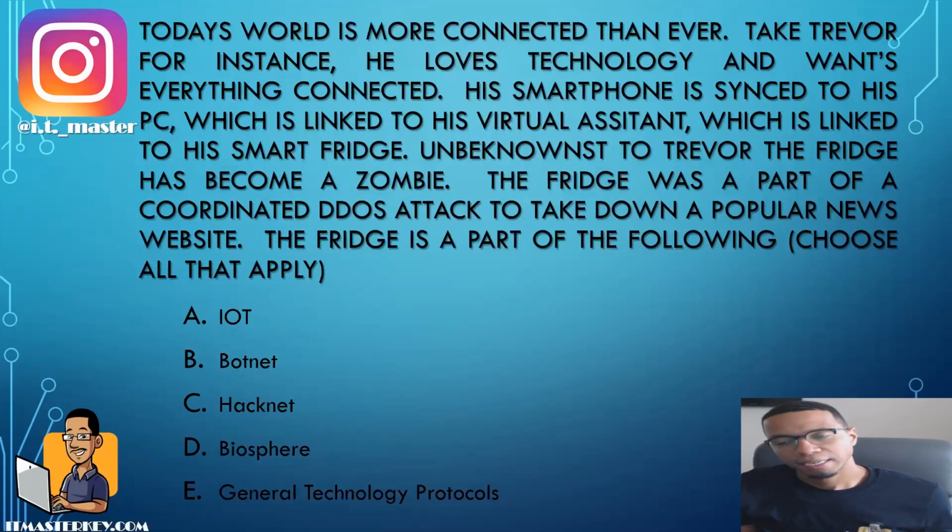Today's world is more connected than ever. Take Trevor for instance. He loves technology and wants everything connected. His smartphone is synced to his PC, which is linked to his virtual assistant, which is linked to his smart fridge. Unbeknownst to Trevor, the fridge has become a zombie. The fridge was a part of a coordinated DDoS attack to take down a popular news website. The fridge is part of the following. Choose all that apply.